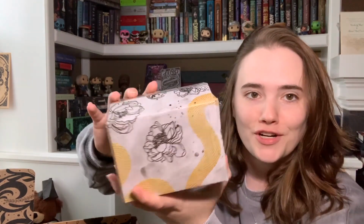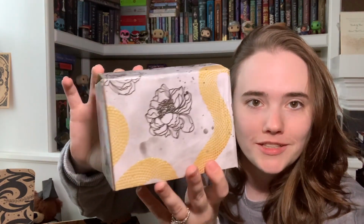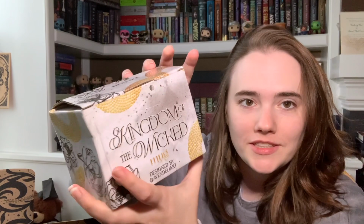I don't know what happened in the process of packing this box, but something happened. And there's not much packing. Hold on, let me get all of it for you guys. This is how much packing material I got. What was going on? Okay, we're gonna check this first because it's not looking so good.